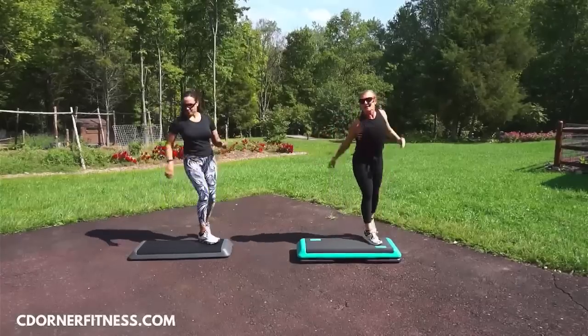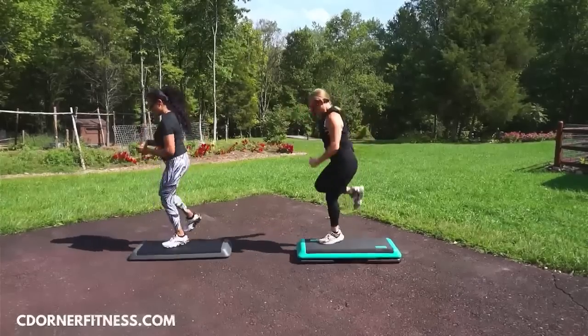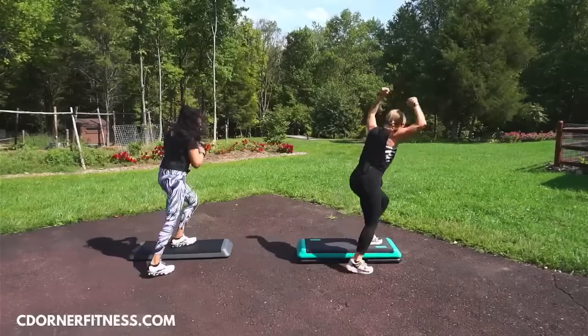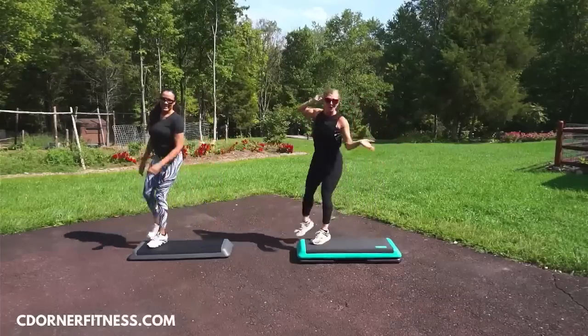You can do lunge or kick. I'm going to say lunge around the world. So let's do it now. Lunge around the world. Other side. Kick the corner. Four. Good. Or you can just kick toward the corner the whole time. It's up to you. Right?